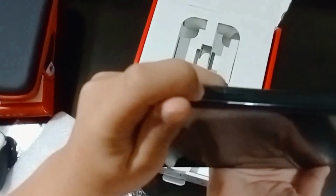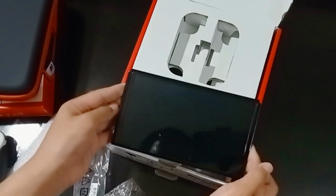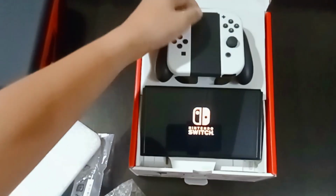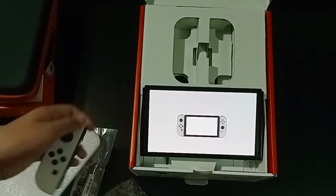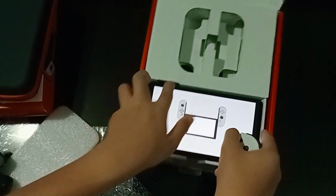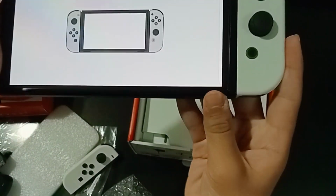Wow, okay. Let's power it on over here. Oh, that is beautiful. Oh, wow, that is beautiful. With the Joy-Cons too. Oh my gosh, this is amazing. Okay, seems like we gotta attach the Joy-Cons. Let's get these out. I put it in. I will cut most of the video since this is taking quite a long time.